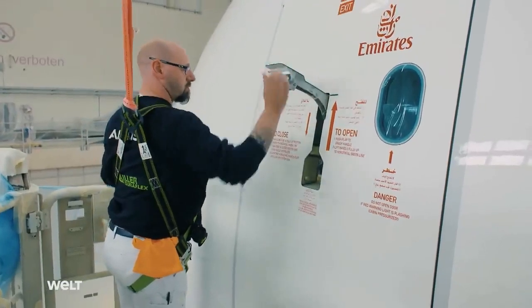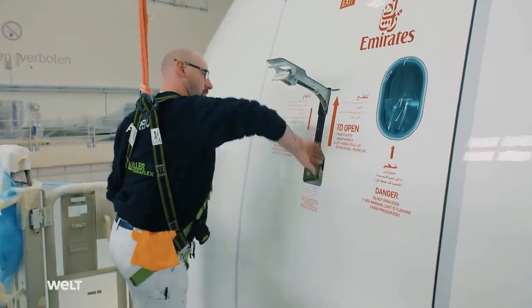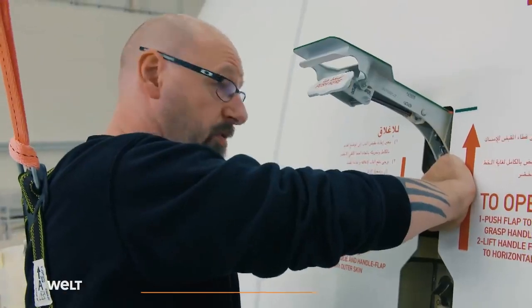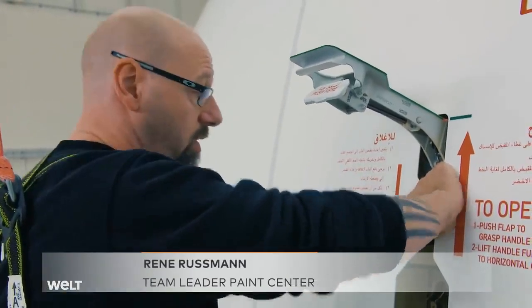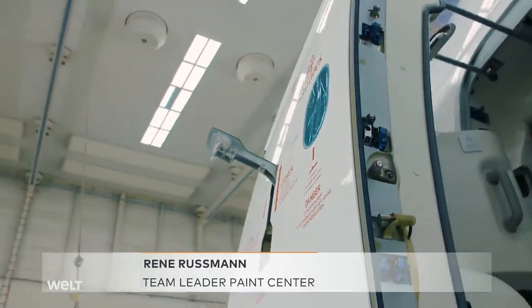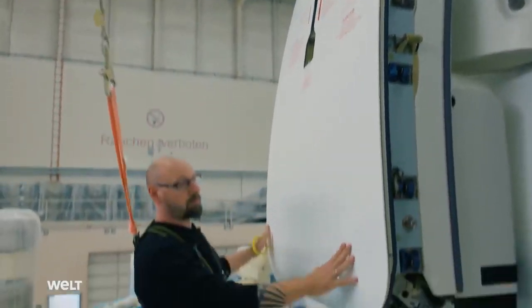Sometimes an insect finds its way into the workshop and gets stuck to the paintwork. Any foreign objects sticking to the plane are an absolute no-go. We also have to check carefully that everything has been removed, such as the materials used for masking and taping the surface during painting.